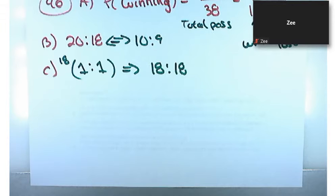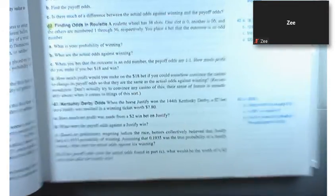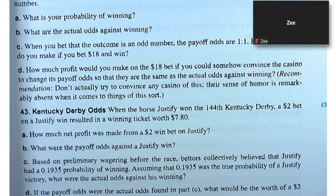What should they pay you out? Well, there's a part D here. And again, you're seeing a little bit of the author's sense of humor. Let me zoom in on part D. It says, how much profit would you make on the $18 bet if you could somehow convince the casino to change its payoff odds so that they are the same as the actual odds against winning?